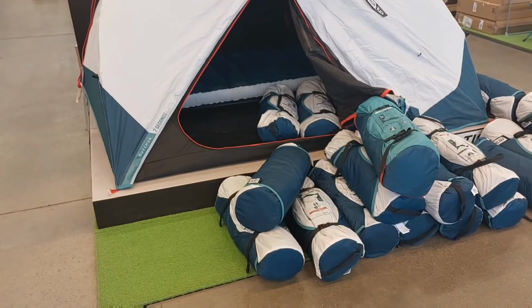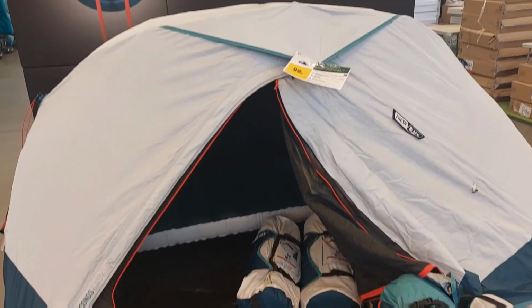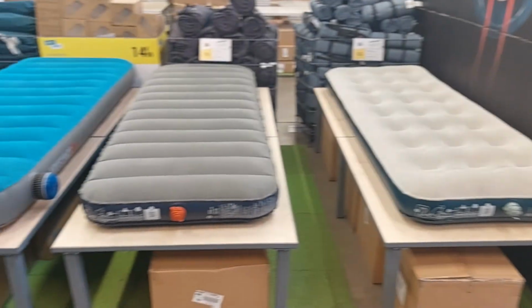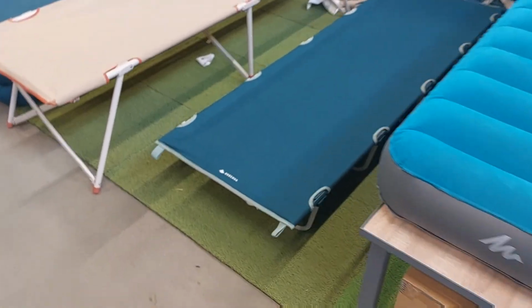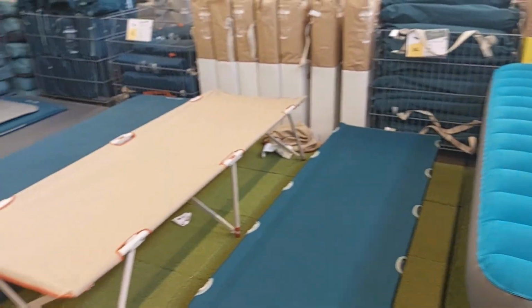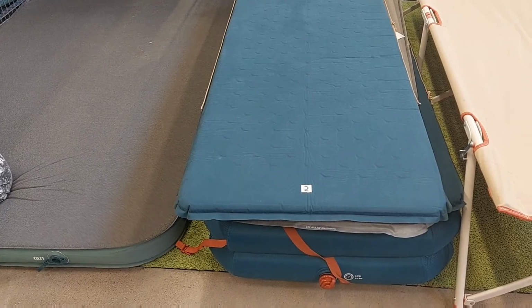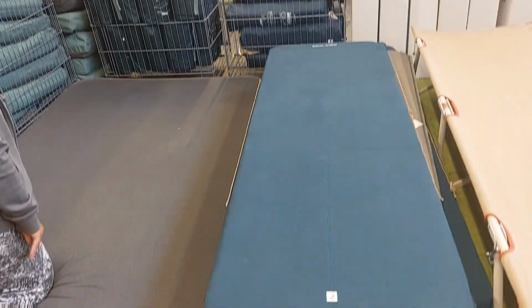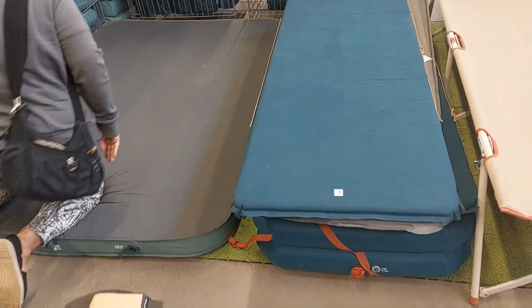More tents. Please go check out the tents, see how you feel about them. I'm all about standing tents. So then we had the sleeping bags, the sleeping mattress, the sleeping cots, and all those things. Those are ideal. We have these camping mattresses down there. We blow those up, and then we also put the sleeping bags on top.